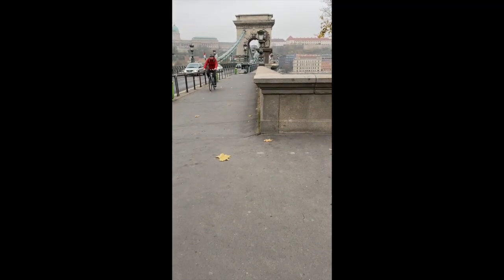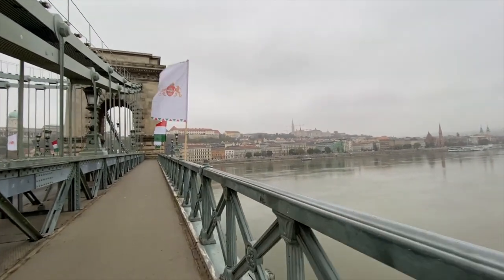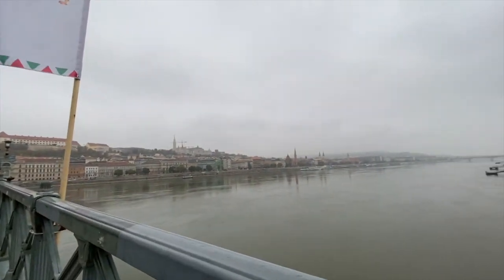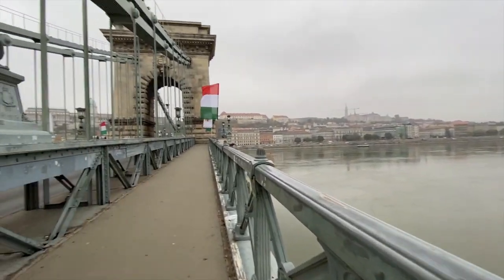In order to go to the Buda side, we must first cross the Széchenyi chain bridge. When exiting and entering, you see 2 stone lions. The bridge is 375 meters long and 16 meters wide. The span between the pillars measures 202 meters. Fun fact, you might recall this bridge in a Katy Perry music video, Fireworks, or Will Smith climbing the bridge to a Drake song.